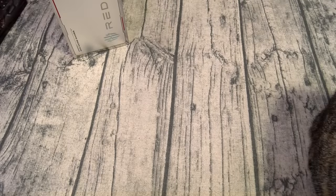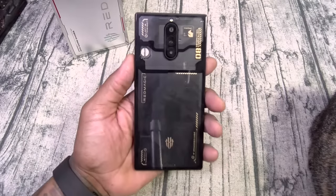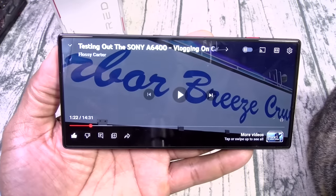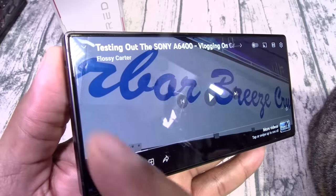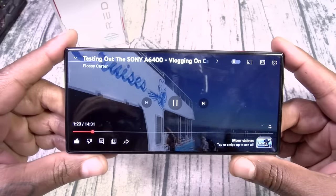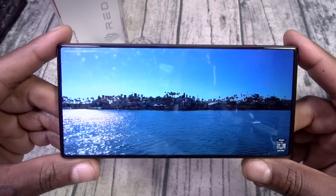That's one of the things that I love about Redmagic phones. They always have amazing speakers, and this one is no different. All right, so now let's take a look at this big, beautiful 6.8-inch AMOLED display with the 120Hz refresh rate and under-the-display front-facing camera. So that means all screen. Check this out. Look how beautiful this is.